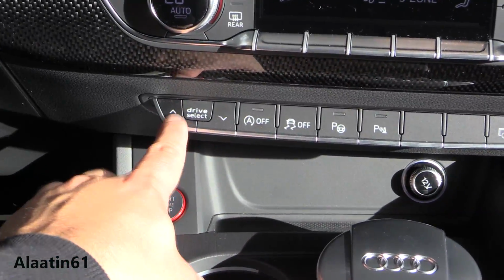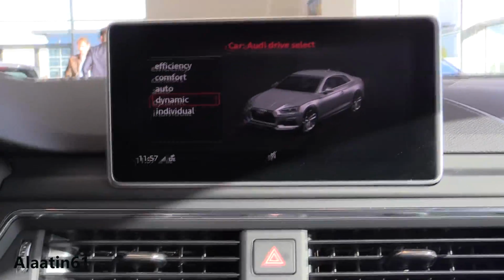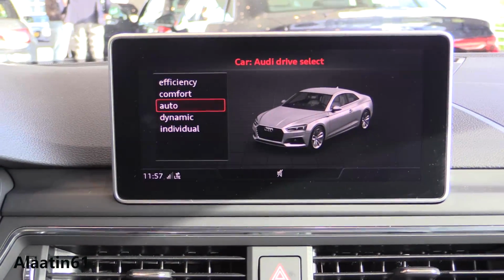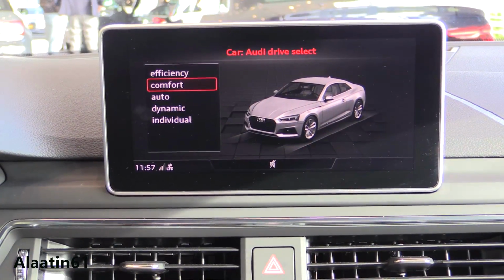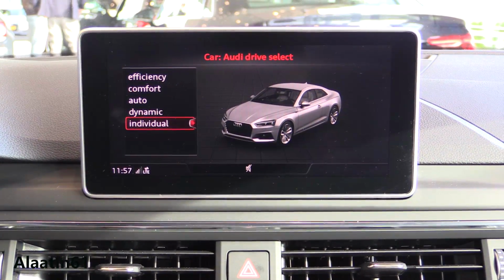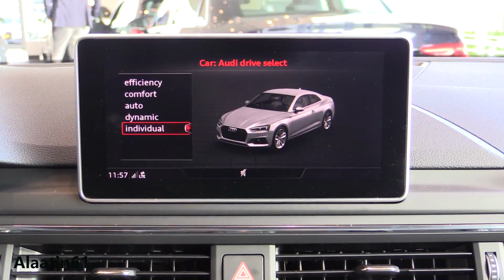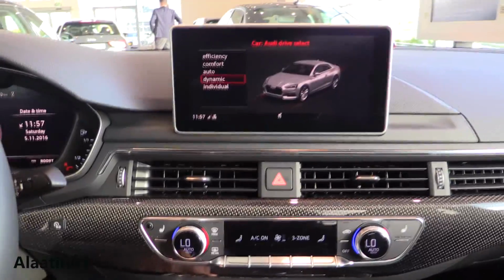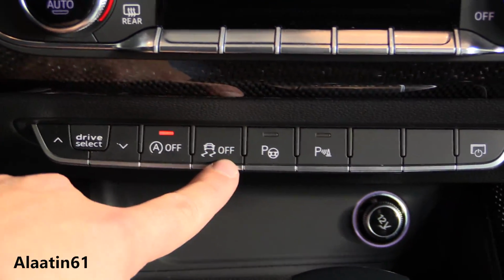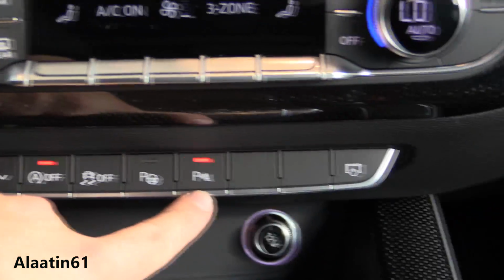Drive select, which is also new. These are the car modes available: efficient, comfort, automatic, dynamic and individual. So you can set it up separately for yourself. Start stop, you can turn it off. ESP, self parking system, parking sensors.